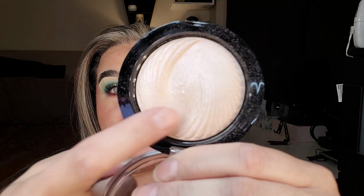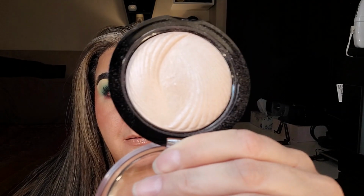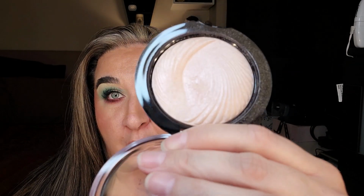Okay, let's pull it back a little bit. This was in my collection sitting there, barely used. You can see at the very top, right here, this is about the only part that I've got any kind of progress on. And most of that is from swatching, not from using. So when I picked these up, I grabbed them because they were glowing highlighters, but I hate the packaging. It's so bulky. It's just too much.